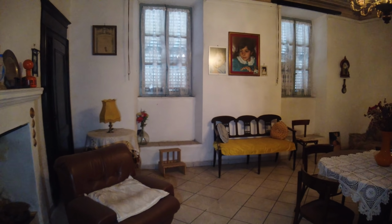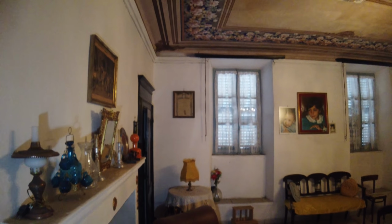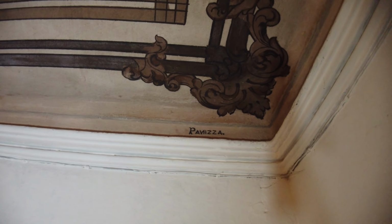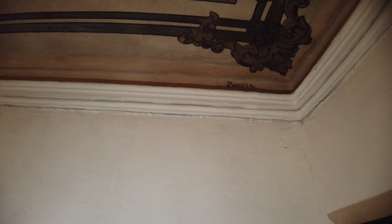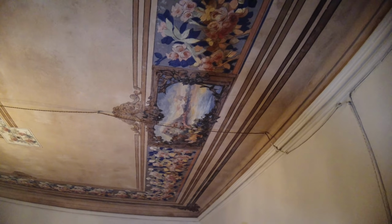This room is huge. Yeah, it's very big. Wow. And this ceiling was painted by the same painter. Really? Yeah, as you can see, Panizza. They sign it? Yeah. I don't know if you guys can see that. Cool. So this is by Panizza. This is a local painter that is painting all of these murals on the ceilings.